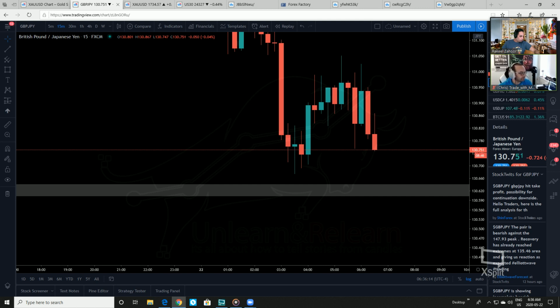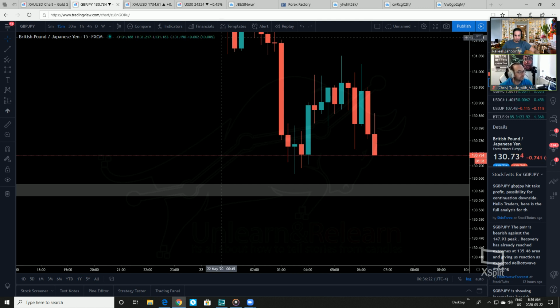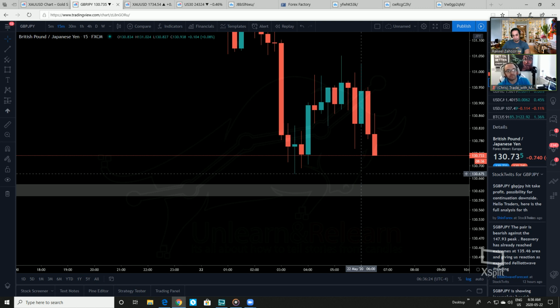Took this trade earlier. Mind advising on this? Yeah, let's take a look here. So far, this is still running here. This is running very nice. Up like 3 pips, nothing major.